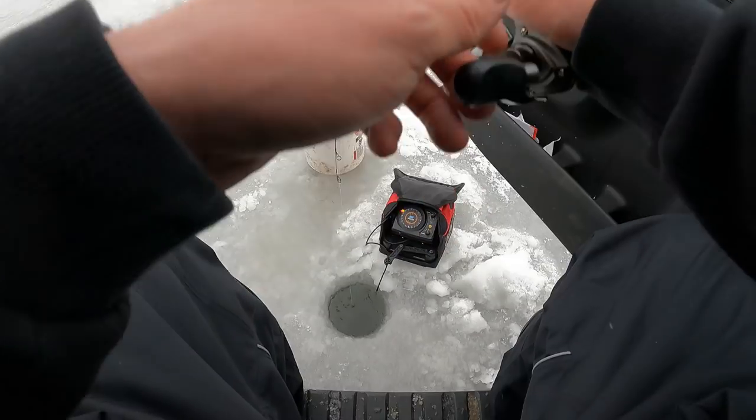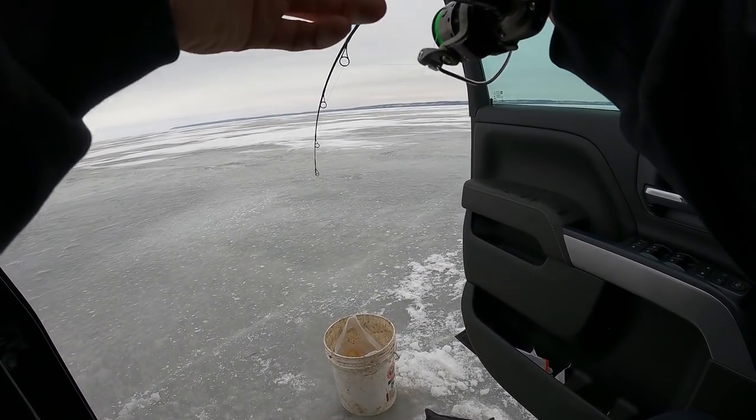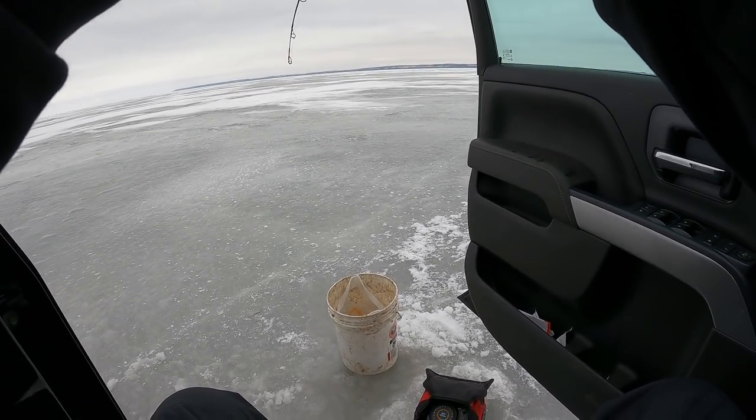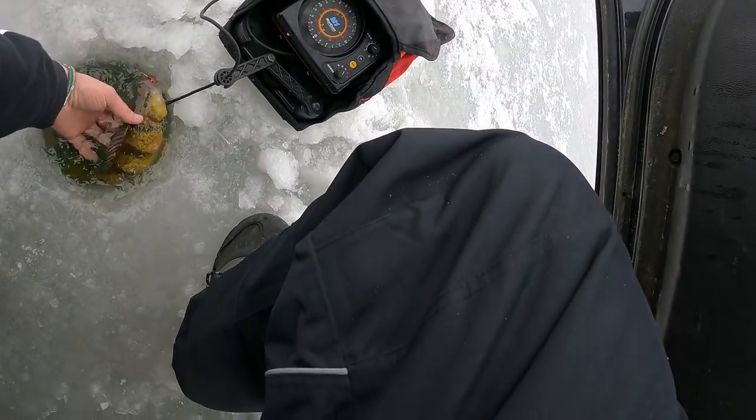Oh my gosh, my screen is lit up. Yes, got one. Got one, dude. My screen is lit right up. That feels like a nice fish. What is this? Dude, it's another insanely massive perch.